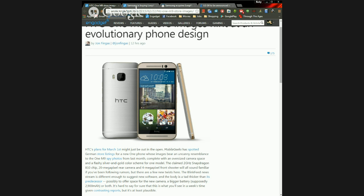So hopefully this 20 megapixel rear camera is better. To be honest, I've never been a fan of HTC in terms of camera. I feel like they're like Motorola. The one thing that's always held them back is camera. If they had that, they would be a fan favorite, more so even because they already have fan favorites in software. So that's what I think of the M9.